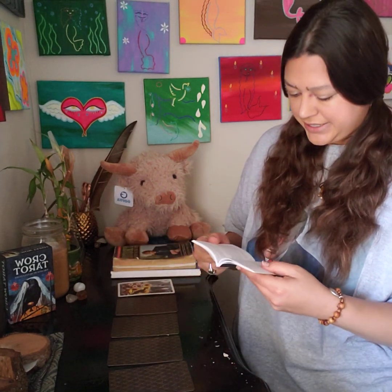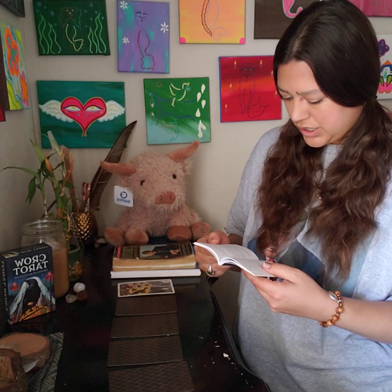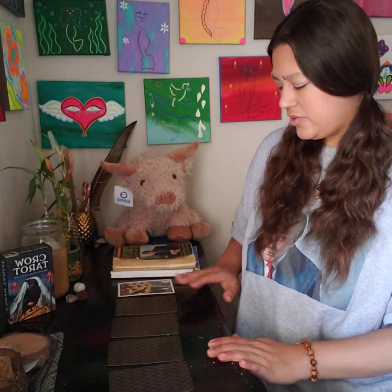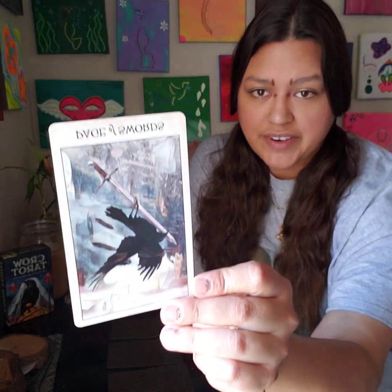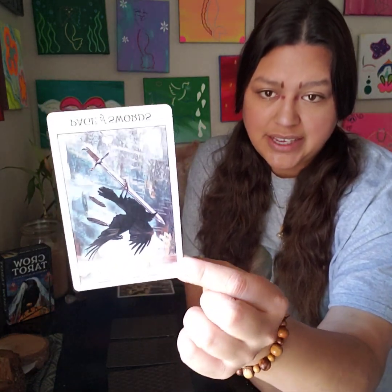So that's interesting. And of course, the sunflowers here is symbolism used throughout this deck, so I'm going to have to keep that in mind too. So in the past, we have a clinging to the past that is a part of our present for some reason. All right, Page of Swords reversed is our present.